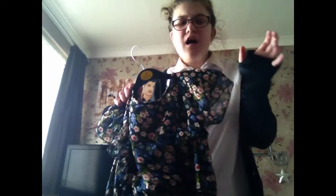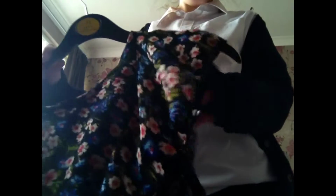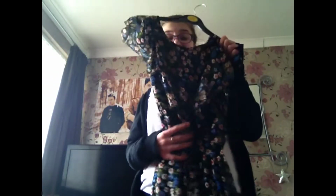Thank you. And the next thing I got was like a year ago, and I'm absolutely positive this is from Primark. This has a very nice floral kind of blue and white flowers and then the green stalks on them. And again, this shouts out summertime. And I'm actually really, really sad because this bit here that does up has broken in half.